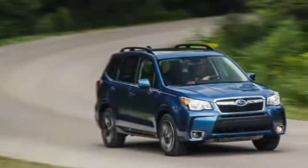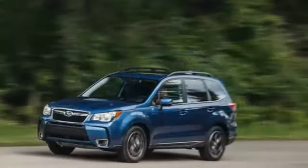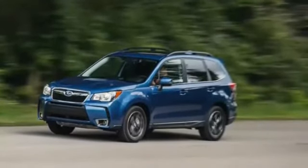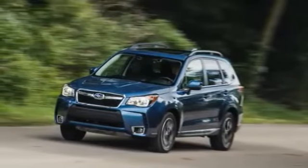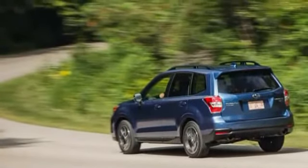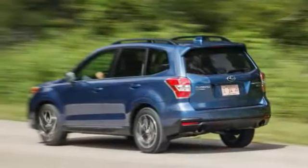With 8.7 inches of ground clearance and the handy X-Mode program activated via a console button to enhance off-road performance, the Forester retains credibility in the boonies, a supposed SUV attribute many competitors ignore. It's no rock-crawling Jeep Wrangler, but it's willing to wander farther off pavement than a gravel driveway.